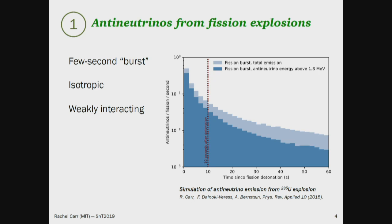It turns out that of the detectable antineutrinos, about 2/3 are in the first 10 seconds after the detonation. They're emitted isotropically, and their hallmark is that they're extremely weakly interacting, which means they travel through the rock around an underground explosion, through the ocean, through the diameter of the Earth, and unfortunately through most detectors without leaving a trace. We've never actually had a detection of an antineutrino from a fission explosion.